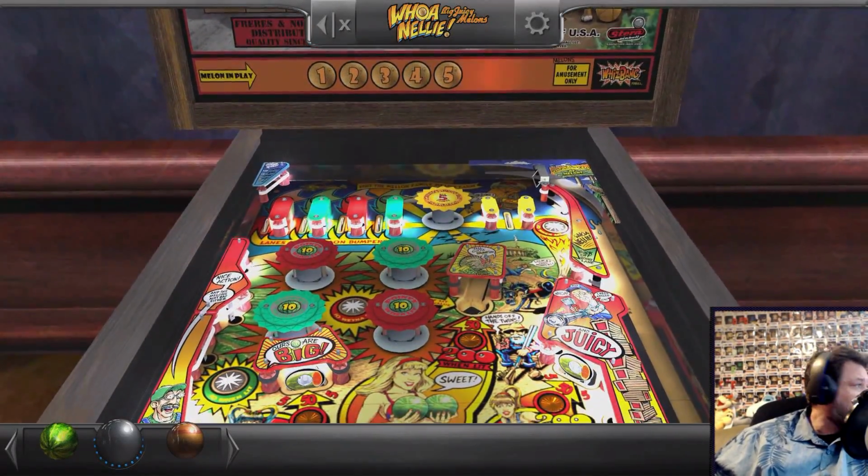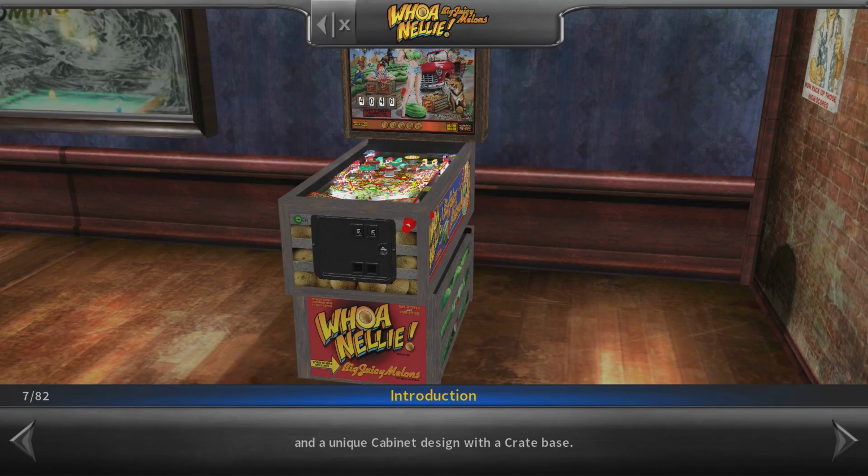Alright, before we get to any gameplay, there are a couple of nitpicks I have to get out of the way first. The first is, if you remember that description, they made a big deal about the pinball machine being put on crates. Well, without a way to look around the table, you'd never know that. In fact, the only way you could see it is if you go into the instructions and look at the introduction, and only on page 7 of the introduction can you get a zoomed out view of the table like this to see it on crates.